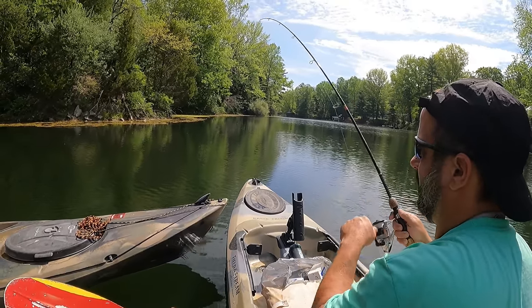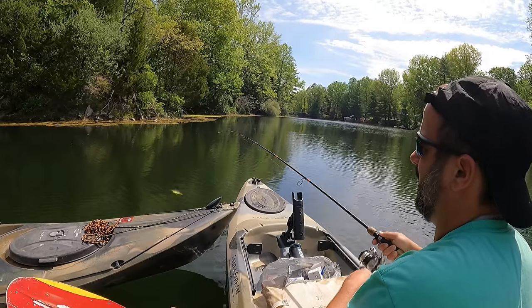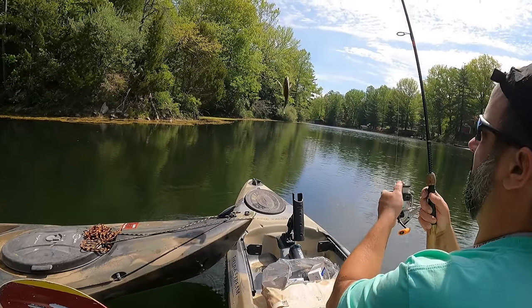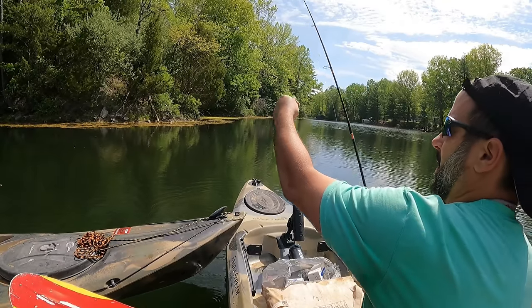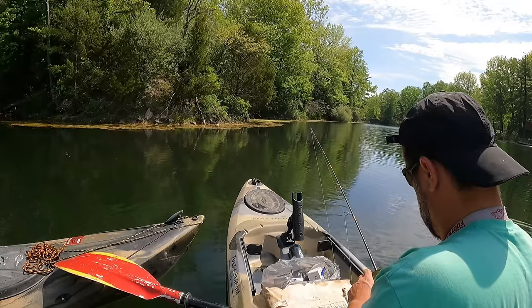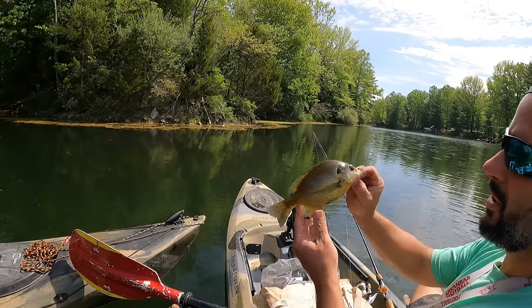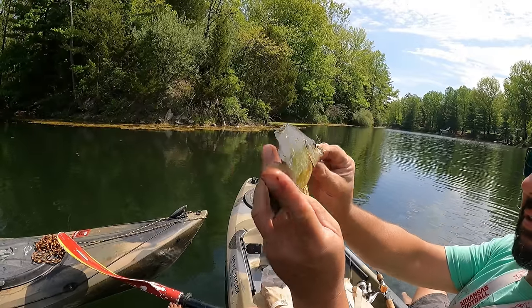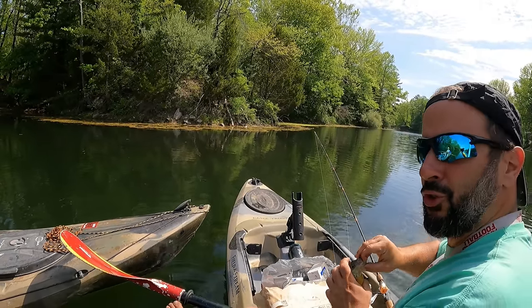My drag is not set very well. We fixed that, and whoa, Aaron's on the board. Yeah. All right. You're a handsome fella. Might be a hybrid between a bluegill and a redear, or just a really lightly colored redear. But at least I got my first fish of the day.